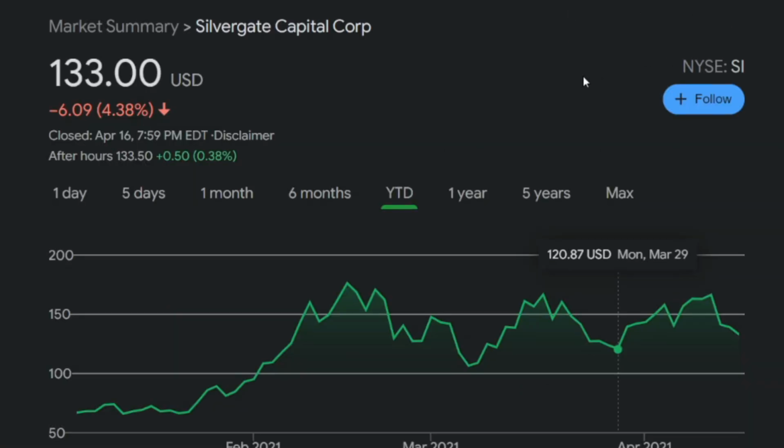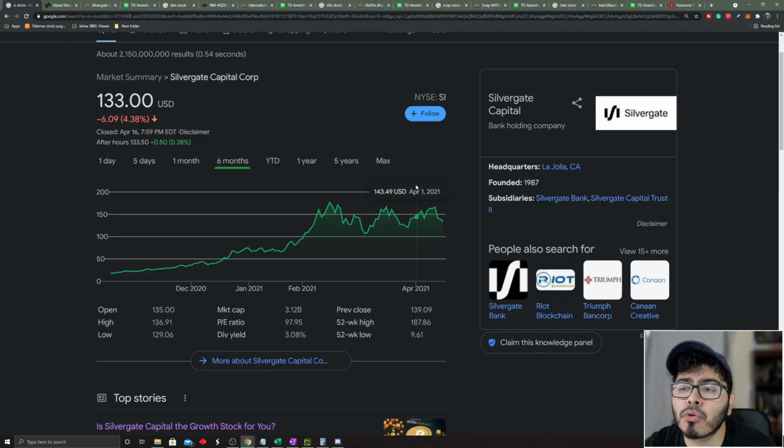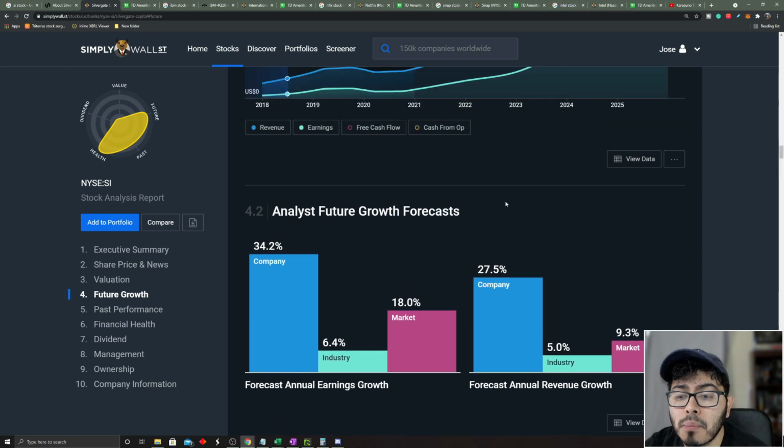Silvergate is traded under the New York Stock Exchange as ticker SI. It's currently sitting at $133, and from its all-time high, the stock is down almost 25%, with a market cap of about $3.1 billion. Silvergate is a hyper-growth stock. It's expected to grow its revenues 27.5% on average for the next 3 to 5 years. This is a company that's also profitable with a very, very strong balance sheet.